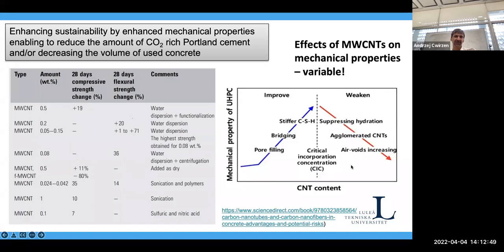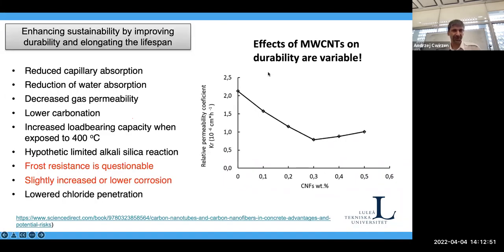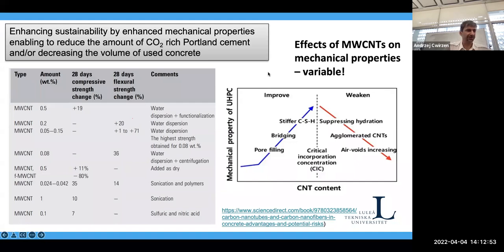Then the effects on mechanical properties. This is what I mentioned at the beginning. When you look at the previous literature, starting in 2008, I think, you will see that many were trying to use carbon nanotubes, carbon nanofiber, single wall, multi wall, whatever it was, to increase the mechanical properties. And of course, you can do it.